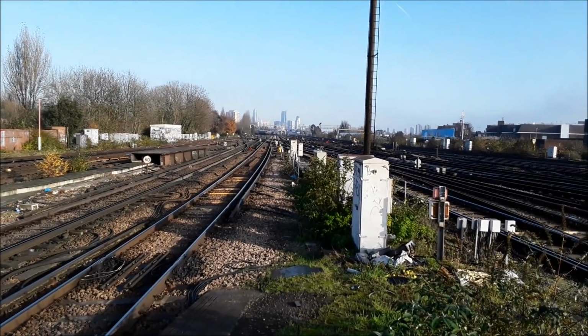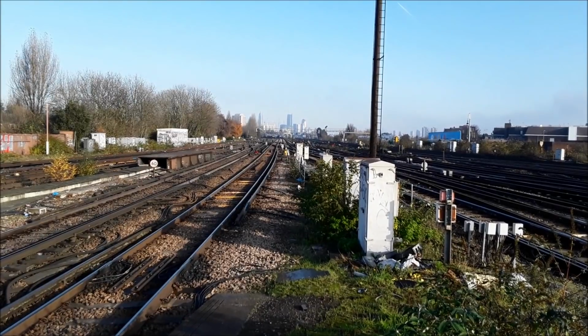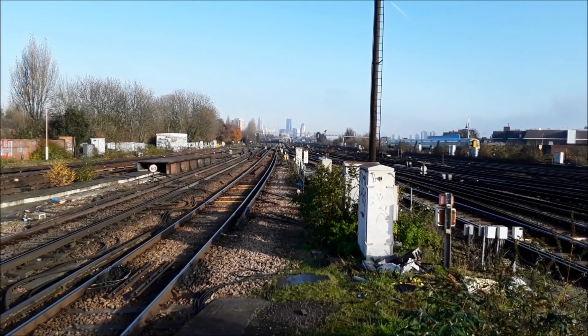Another 455 has turned up behind me. I shall get that when it departs. I can see another pairing of 458s in the far distance. I can see a 455 in the very far distance. The camera can't pick that one up, I'm afraid. It hasn't got the ability to zoom in that far.